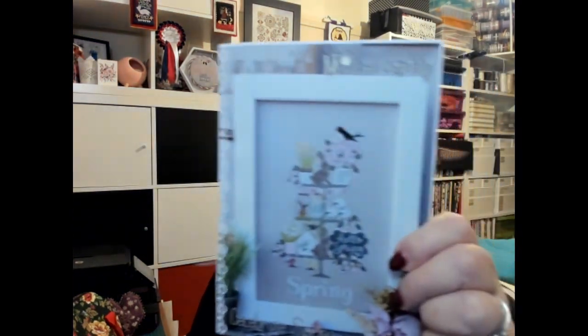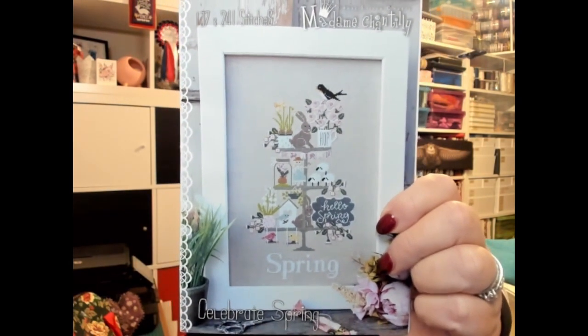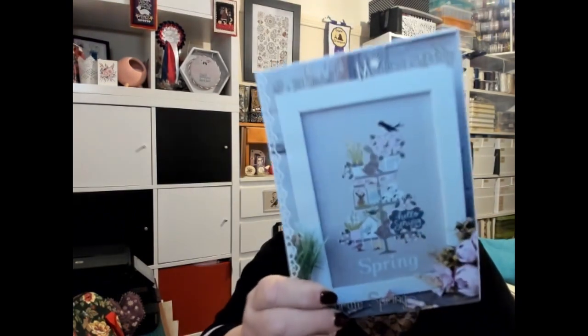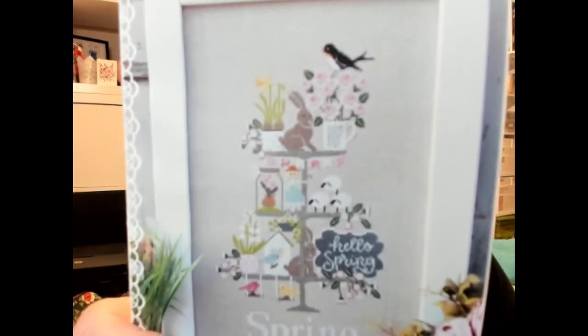My third finish for June was Celebrate Spring from Madame Chantilly. I love these. Though I didn't print it off, rather than save it till purchases, she has brought out one of these in a cross stitch theme, and I bought that electronically this month because I love them.